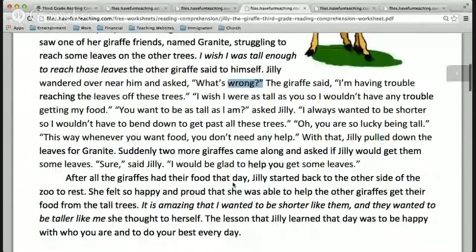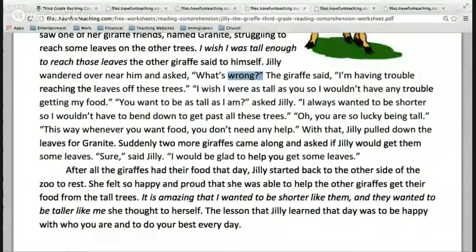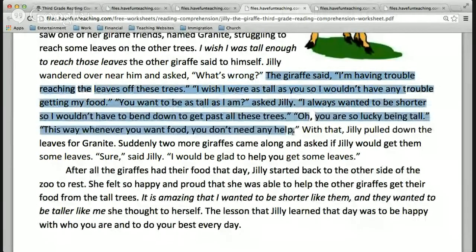Let's go to Amparo. Okay, Amparo, please read from the giraffe said. Mm-hmm. And read down to here where it says, need any help, please.